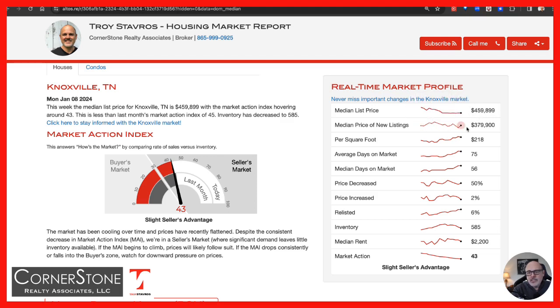That has held pretty steady over the last 90 days. The price per square foot has trended up over the last 90 days and came in last Friday at $218 a square foot for the available inventory in Knoxville. The median days on the market has trended up and is at 56 days on the market. Again, not uncommon as we enter the winter months. We will always tend to see days on the market increase.